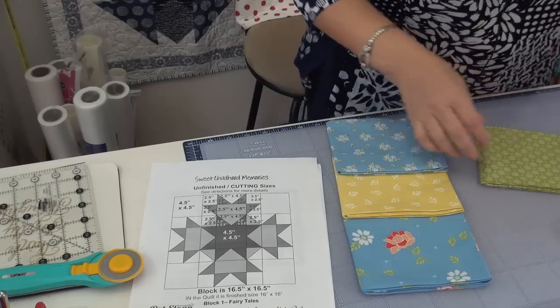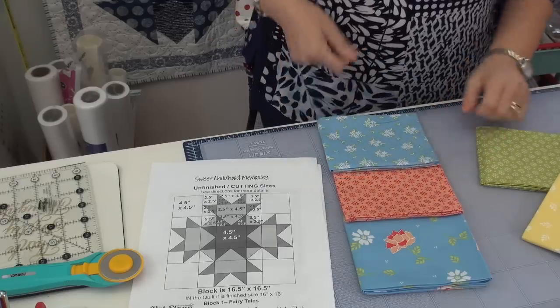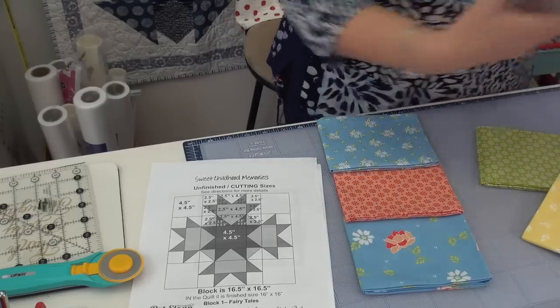There's also like a peach. Yeah, so here's another one. Peach is also pretty good. I also like the peach. I like that a lot. I do have these fabrics as extra.